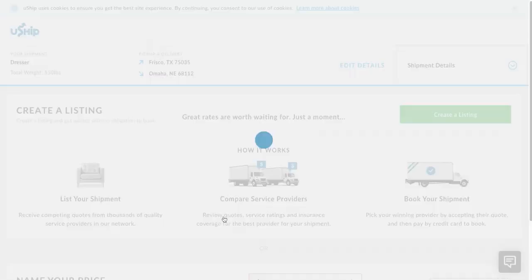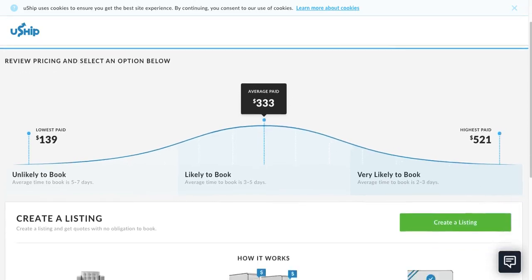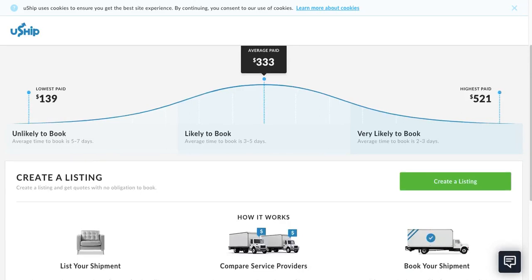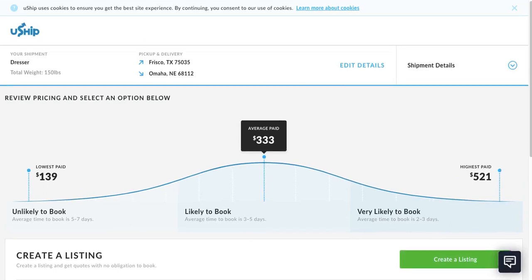Hit continue, and you're going to get a range or an estimated guess of what you can expect your quotes to be. Now, I have heard from shippers that say these quotes are way off, but I have found them to be fairly accurate. Again, I've had some crazy high ones lately. I don't know why, if it's the gas prices or what, but so $330. This is a good way to get an estimate. If you choose not to include your shipping in your list price, this will give you a good idea. When someone says, hey, how much is it going to cost to ship this item? This will give you a good range.